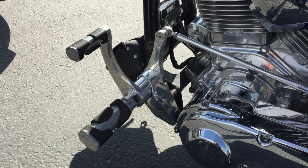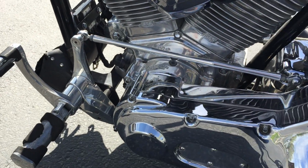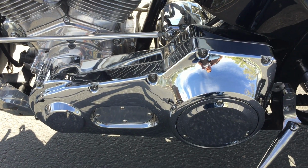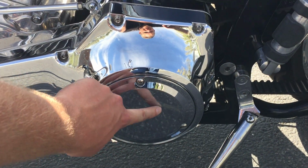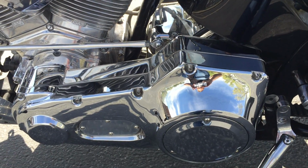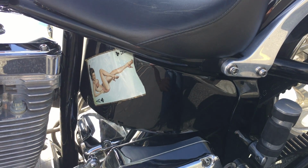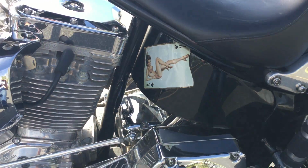Forward foot controls over here could use some polishing as well. The rubber's a little worn out, but nothing too crazy bad. Primary cover is in decent shape. Looks like you might have a little bit of a scrape right there. Electrical cover's in good shape on the side. There is a sticker on here. I didn't take it off, so that's up to you whether you would like to take that off or not.